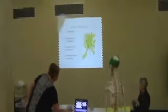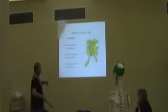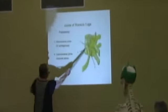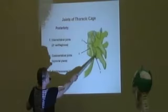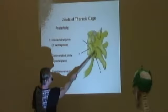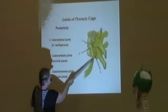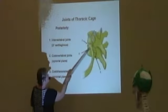This shows it a little bit more. There are two joints actually in this area with the rib. And this is what we call here a costotransverse, because it's joining onto the transverse process and the rib here. The one we're concerned about is this one here.